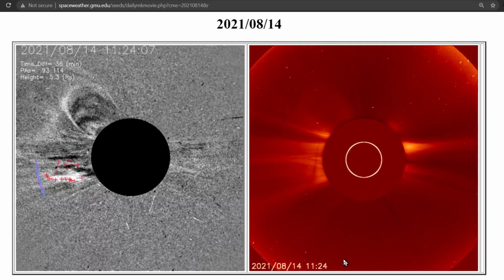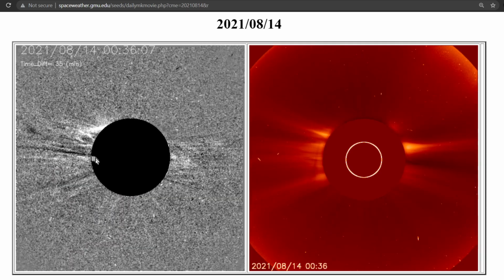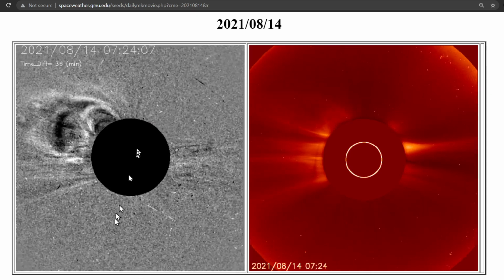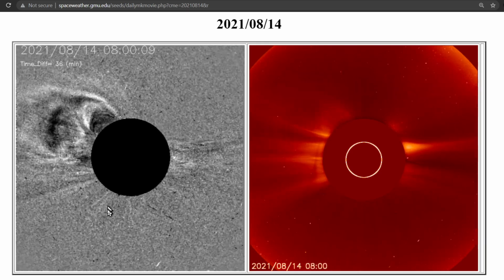Okay, guys, there was a small eruption. Well, I don't want to call it small. It looks actually kind of sizable. I'm not sure how powerful it was, but this is going off the backside. So how do I know it's off the backside? Well, this satellite's always looking at the sun. It's right out in front of Earth. It's about 1 million miles closer to the sun.